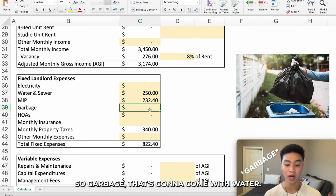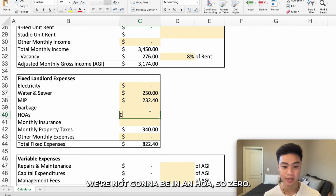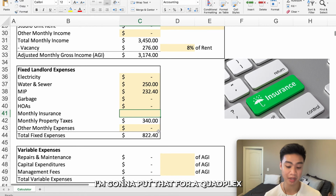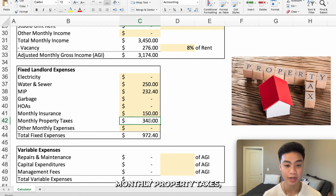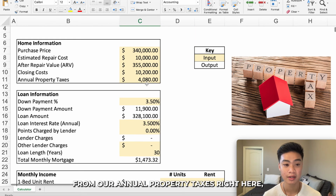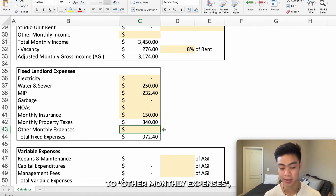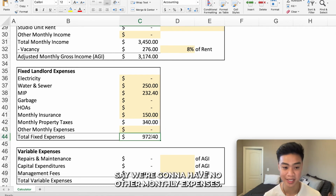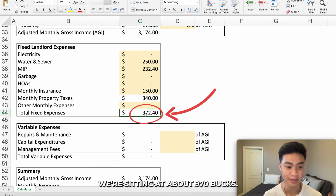So garage, that's going to come with water. HOA, let's say we're not going to be in an HOA, so it's 0. Monthly insurance, I'm going to put that for a quadplex at around $150. Monthly property taxes, this is calculated from our annual property taxes right here, and it just divides it by 12. And then we're going to go to other monthly expenses, say we're going to have no other monthly expenses. So total fixed expenses, we're sitting at about $970.